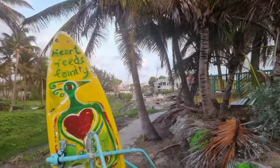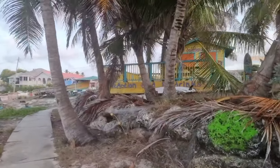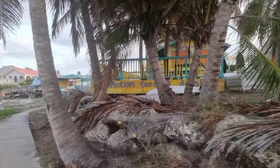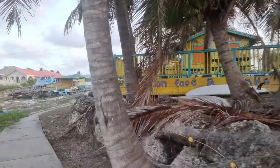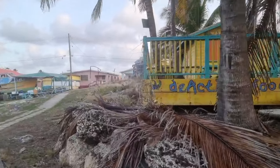I'm just going to take you around the side of this shop here, let you see all of his art. Remember, everything here that you're seeing written or painted is Brian's talent. Brian is an awesome finger painter. I had to call him a finger painter because that's how he does it, mostly with his fingers.